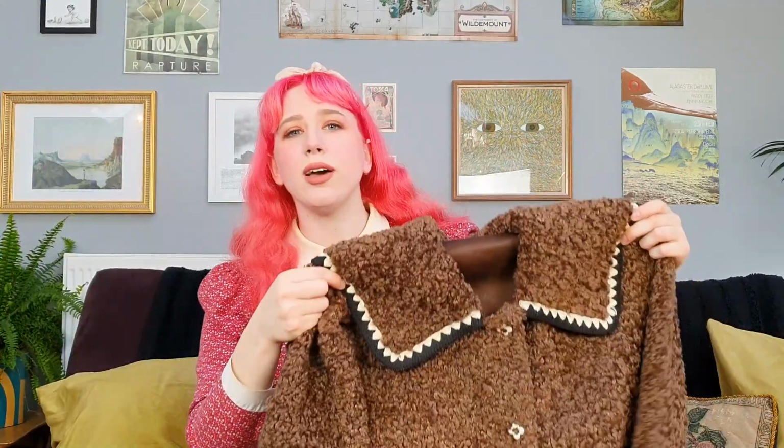Once again, we got a giant collar, and I love this stitch detail with the black and white border, and it just gives it that extra sweet vibe. These really lovely metal and enamel buttons. I am a sunshine gal, but with this coat, I'm actually pretty excited for the colder weather.